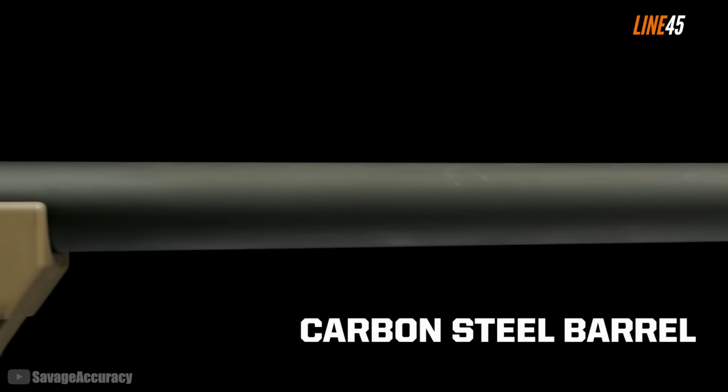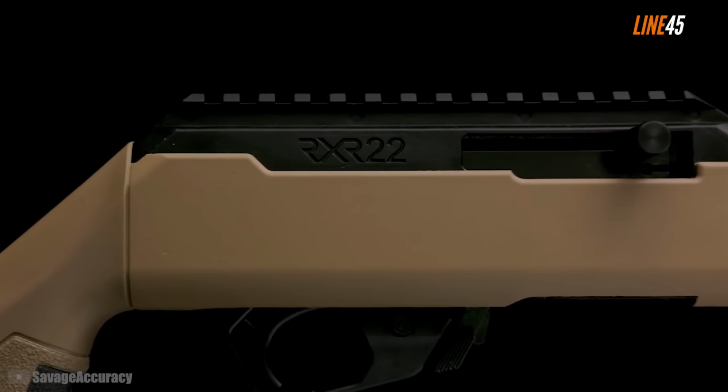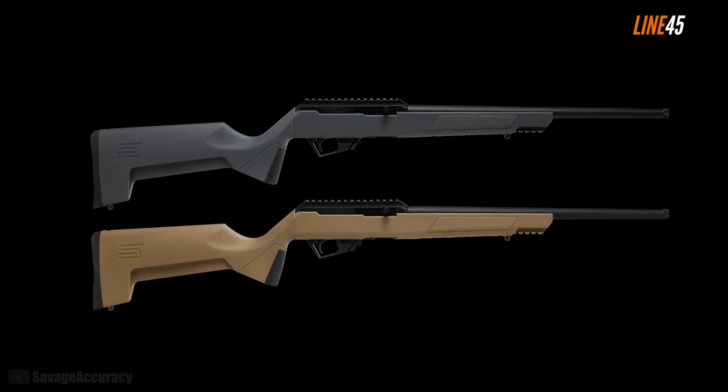Modular rails, a threaded 1/2x28 muzzle, and compatibility with common 10/22 pattern rotary mags make this one easy to customize.